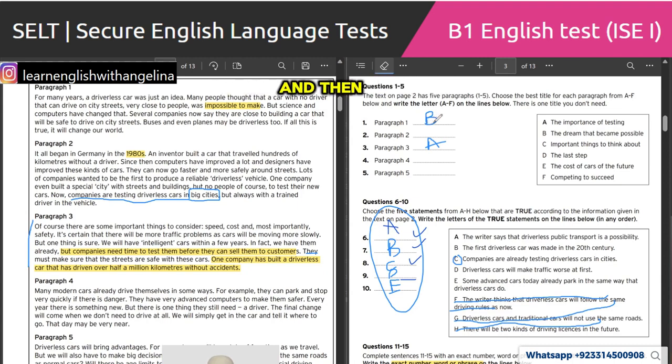That is right. And then important things to think about. What are the important things? Some important questions they're asking about age limit, about other things. Should children be able to drive? Paragraph 5. Paragraph 5, ma'am. Paragraph 5, C. Okay. I don't think so. Is there any information about the last step? No, ma'am, I know C.